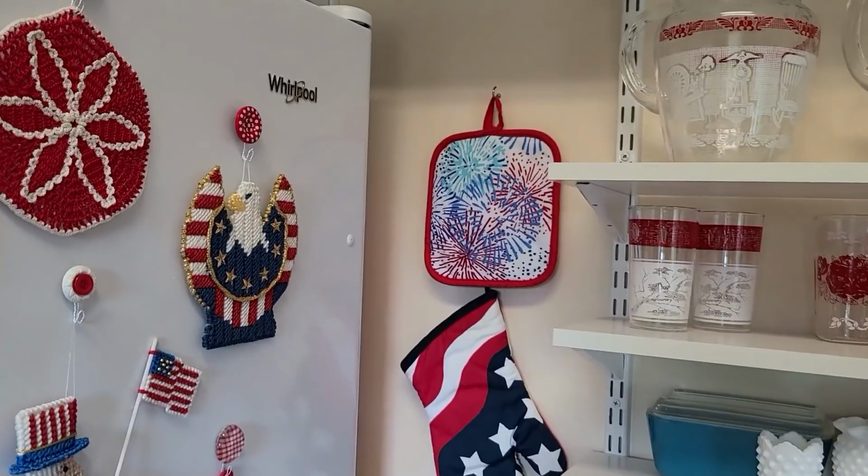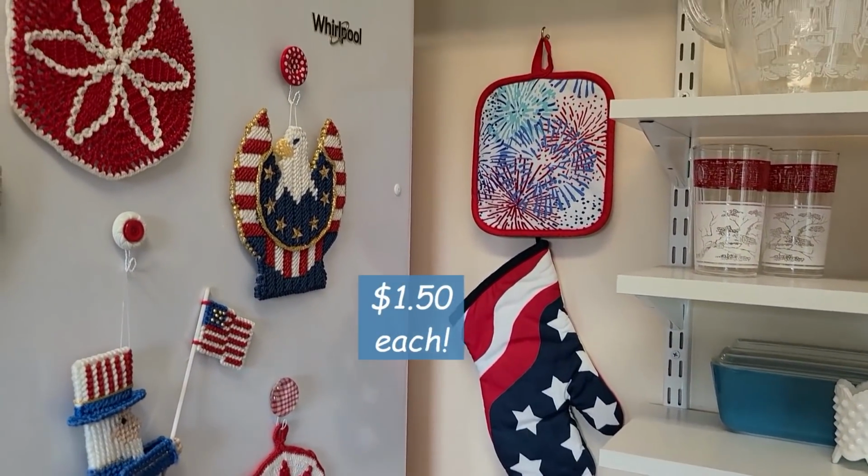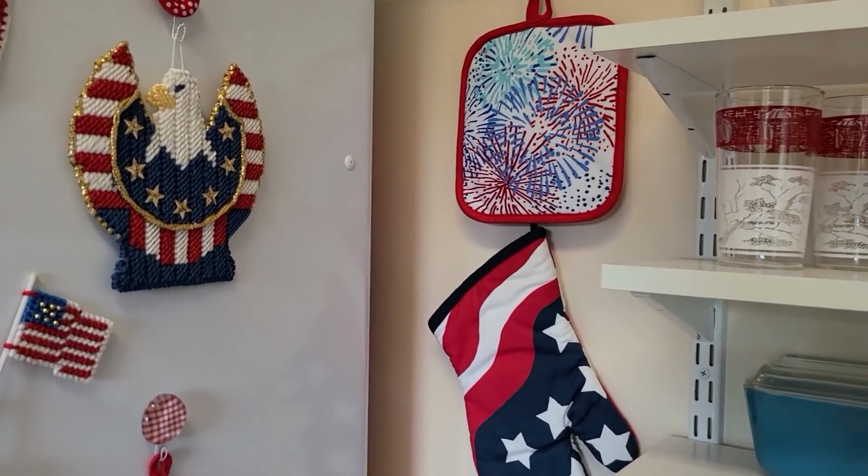So I thrifted these hot pads at the Pink Squirrel, the mitt too. They had all that stuff there. They were so cheap, brand new, still had the tags on them.